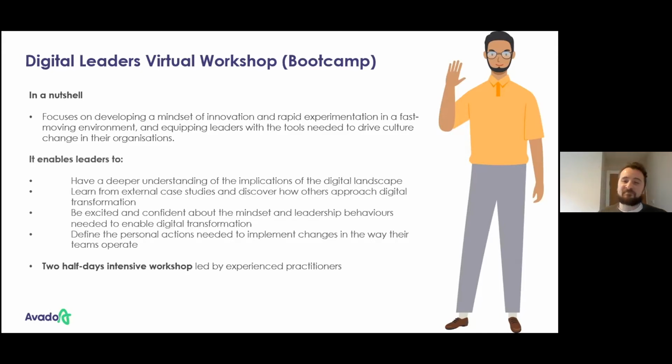Agile is very much a buzzword at the moment. It's everywhere you read, certainly in the last 12 months, all about how businesses have adapted to those changes. So this particular learning outcome focuses on how you can adopt an agile mindset and build that iterative work methodology, testing and learning and doing it at a quick pace. So looking at all those things that are needed to start that digital transformation. And it also looks at defining personal actions needed to actually implement change.